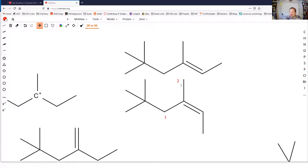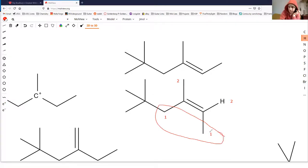And we use the same as R and S. We use the atomic numbers and then a tiebreaker, go out one bond each step for a tiebreaker. And then we do the same thing for the other side. We have a hydrogen as our other substituent attached here. And so assigning priority, the methyl group is going to be higher priority than the hydrogen. And so the two substituents that have the highest priority are on the same side of the double bond. Okay, that makes a lot of sense.